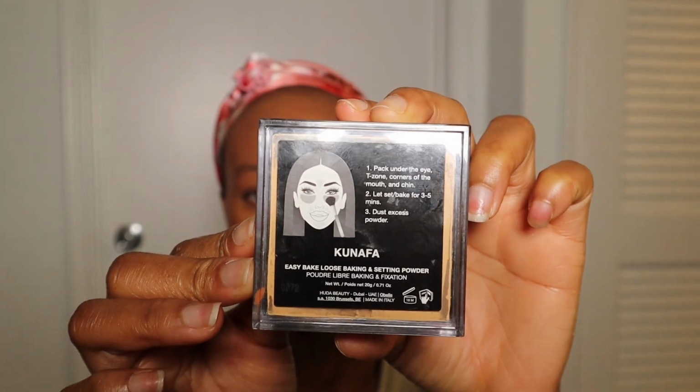I went ahead to set the places that I highlighted with setting powder, as you can see, and I used very minimal amounts of setting powder. I used the Huda Beauty setting powder in the shade Kunafa. Right now I'm going to contour my face, bronze actually, with the Fenty Beauty bronzer in the shade Coconutty.